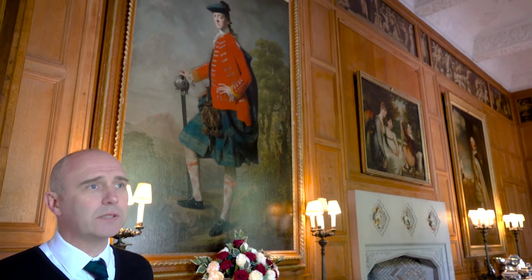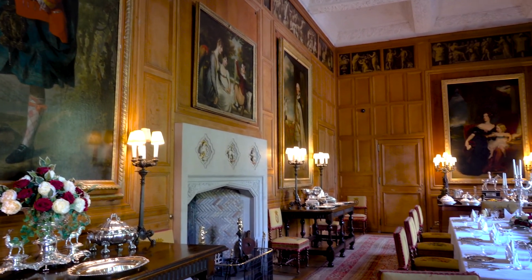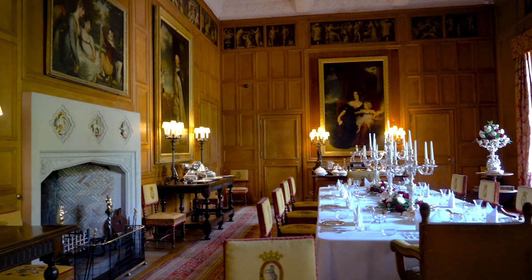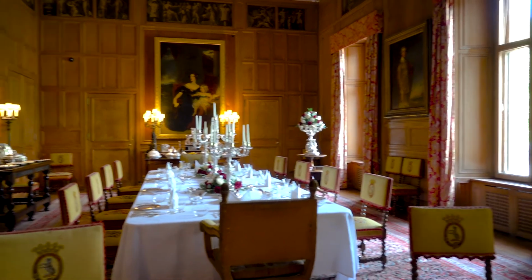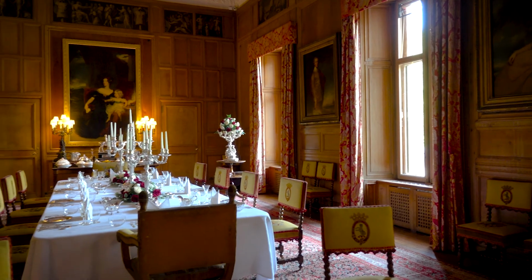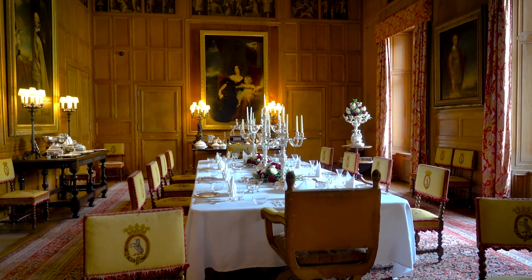The castle now has 189 rooms, the first of which is here in front of you, the dining room, set with family silver by Garrards of London. The table at the moment is set for 10, but it can be extended and we will seat 24 people around the table. It is occasionally used by the family for dinners.